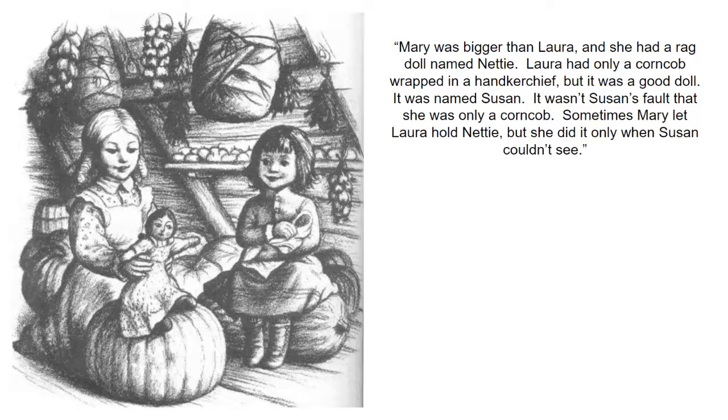"Mary was bigger than Laura, and she had a rag doll named Nettie. Laura had only a corn cob wrapped in a handkerchief, but it was a good doll. It was named Susan. It wasn't Susan's fault that she was only a corn cob. Sometimes Mary let Laura hold Nettie, but she did it only when Susan couldn't see."